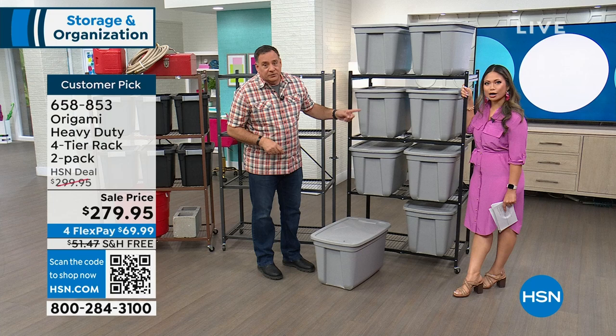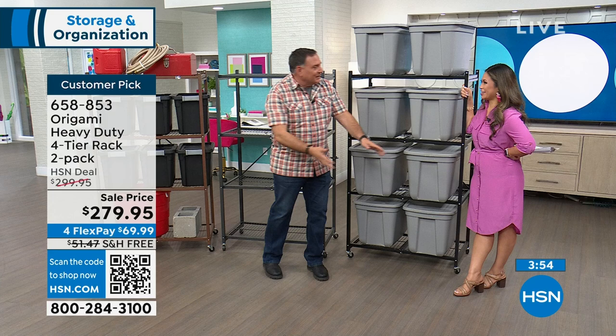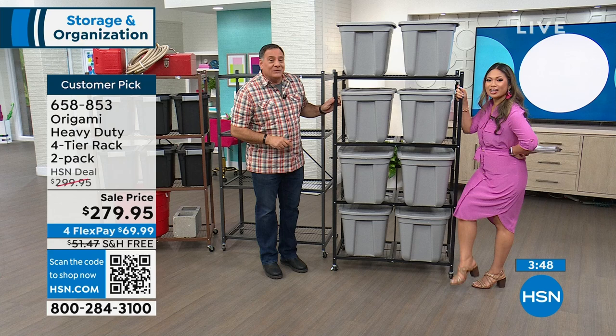And by the way, if you have a storage unit, and what I'm about to say, you're going to understand 100%, you don't have to wait for those darn little carts to bring your stuff down to your car and bring things up there. Because people take those and they hoard them and you can never find them. With Origami, hey, guess what, guys? We got wheels. And so we just wheel this down to our car.